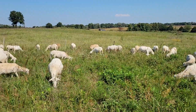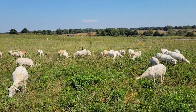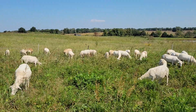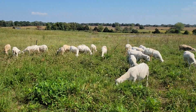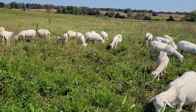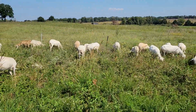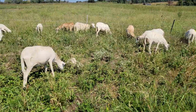But I can walk around through them without too much problem, without spooking anybody too bad, as long as I don't make any sudden moves, jumping towards anybody or something. But yeah, they're doing good. This is one of the lambs.